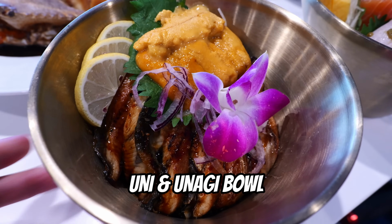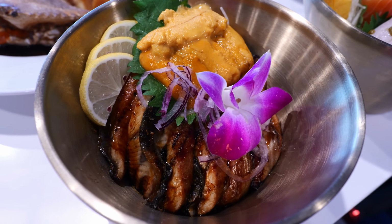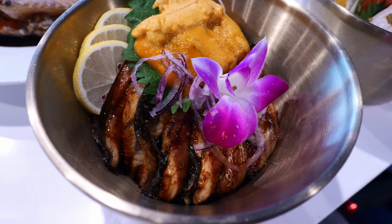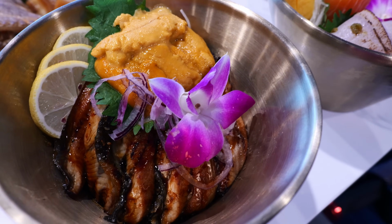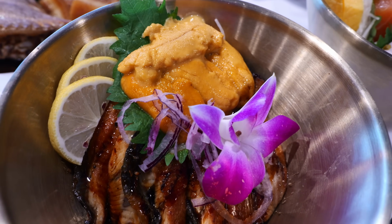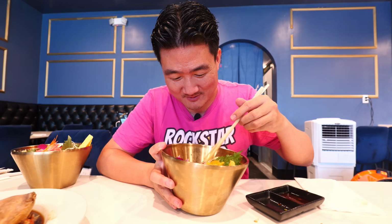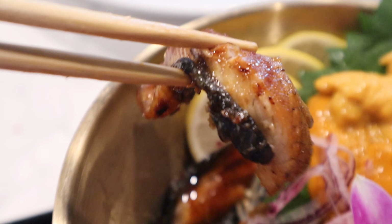This is so beautiful. Look at that. Uni unagi bowl. I've never seen anything like this before. I've had an unagi don before, the freshwater eel over rice, but I don't think I've ever had it with a sea urchin like this before. This is amazing. It's like the prettiest rice bowl that I've seen so far in a Japanese restaurant.